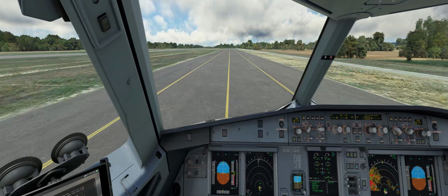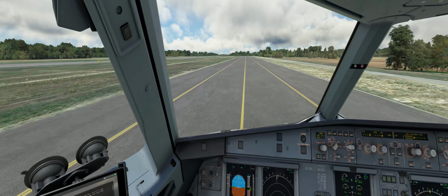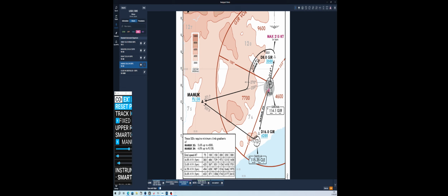I'll just show you the departure chart there for a quick second. There you go, that's for departure. Straight ahead, down to 16 miles from Golf India Romeo, which is Girona. Then we'll start a right turn at Kalala, just before Kalaya, which is Charlie Lima Echo. And then we'll head up to Mamuk and we'll have to be above flight level 130.